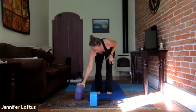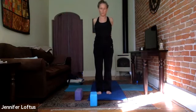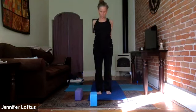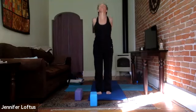Straighten your legs. Okay, take that block out of there if you had it. Interlace your hands behind your back. Open across your collarbones. Hug your shoulder blades toward each other and draw your hands down. Feel the backs of your traps stretch just a little bit and then tuck your chin toward your chest. Inhale, lift your chin toward the sky, touch your teeth. Okay, and then we're gonna fold.